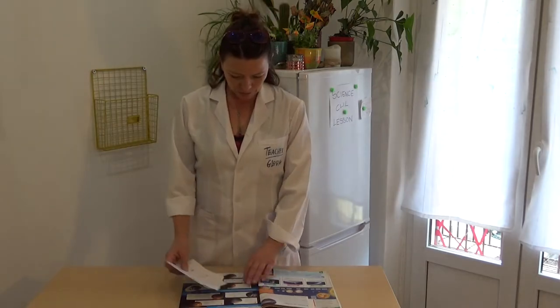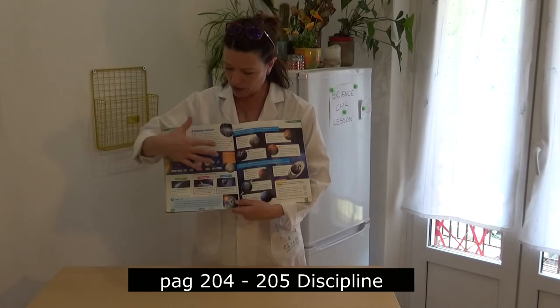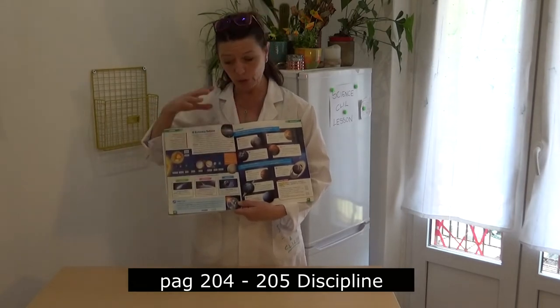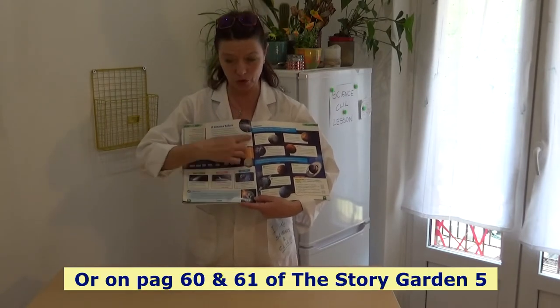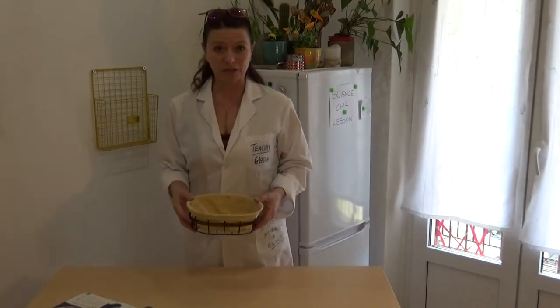On page 204, 205, we need to open. Abbiamo bisogno di tenere aperto il libro. You open your book. I want you to look at this picture. The second thing that you need is a basket, because you've got to make a treasure hunt, una caccia al tesoro.